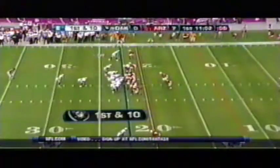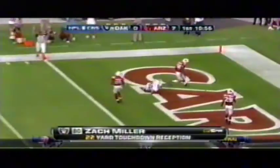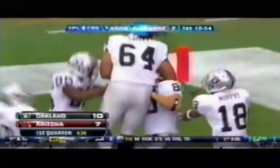And here's Kurt Menefee. Well, after LaRod Stevens-Howling opened the game with a 102-yard kick return to put Arizona up, the Raiders come back. Bruce Gradkowski hooking up with Zach Miller, 22 yards on the score. And Oakland now leads it in the first quarter by 3. Ron and John.